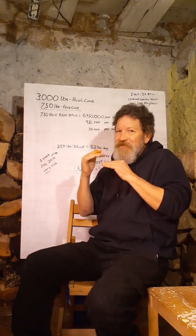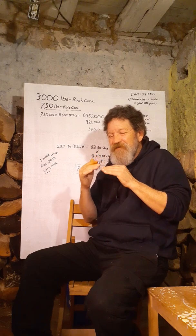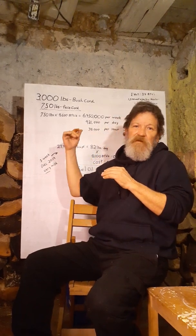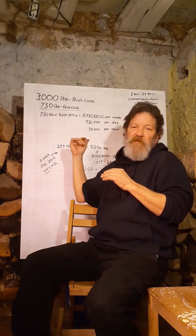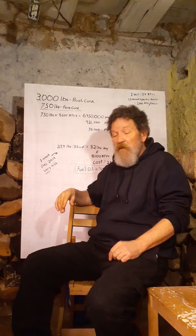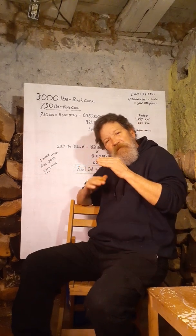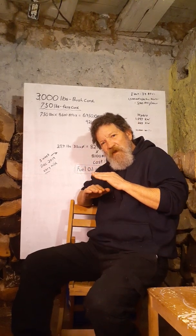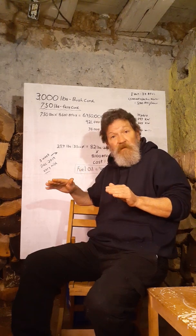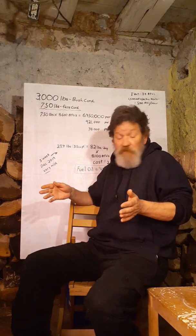You can only fine-tune the math so much. The BTUs in the wood, how efficient is your wood stove? Again, you can fine-tune the math on how efficient your furnace is. Propane, oil, gas. You're never going to get a clear and concise hard math, but you've got to start somewhere. And this is it. It works. And I'll brook no argument on that.